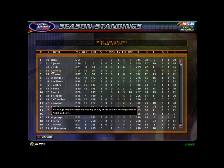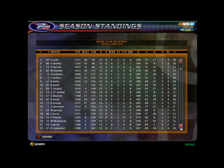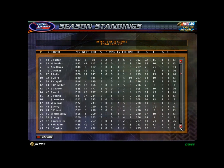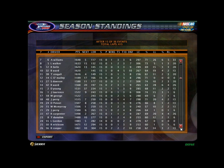Seth Cole, Matthew Dundas, Luke Walker, Ben Ward, Theo Stegall is at the 11th in points now. The champion from season one is looking like he's in championship contention again in a different type of car. He was in a, and there's his old car. He used to drive the 27, and Sasha Dawson in 13th right now. There's Barney Ward. Barney Ward's already locked into the chase. He has two wins. Dylan Young has one win.